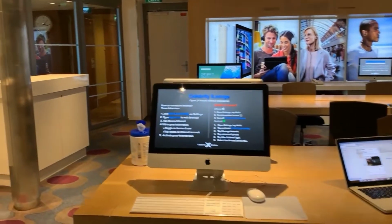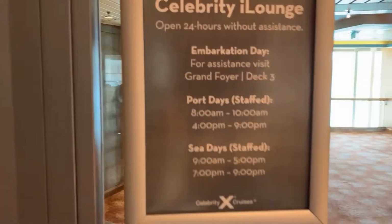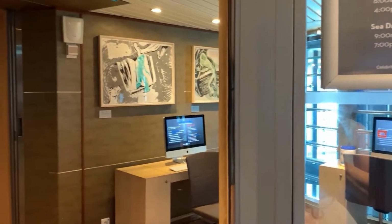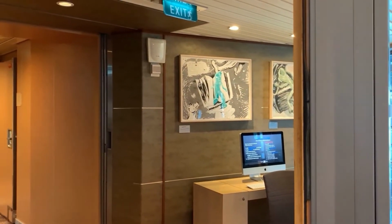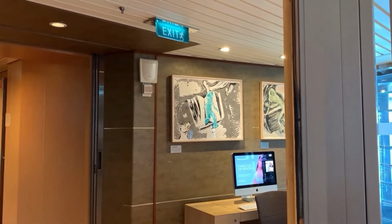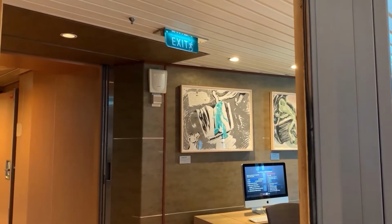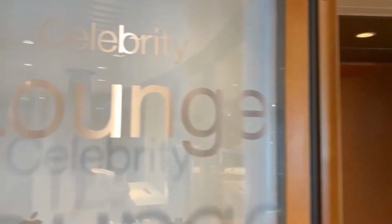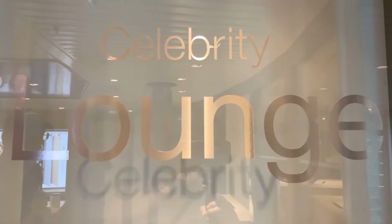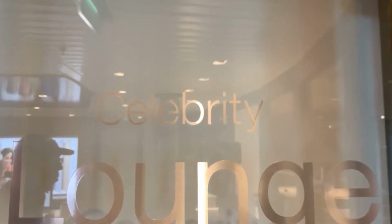Well, isn't that convenient? Sign it and then print and send it that way. This is the Eye Lounge hours. And this is where you would come to either use a computer, complimentary, or if you have any issues with your Wi-Fi while you're on the ship, they deal with Apple products. It's a little hard to see because it's silver on white, but it says Celebrity Eye Lounge.